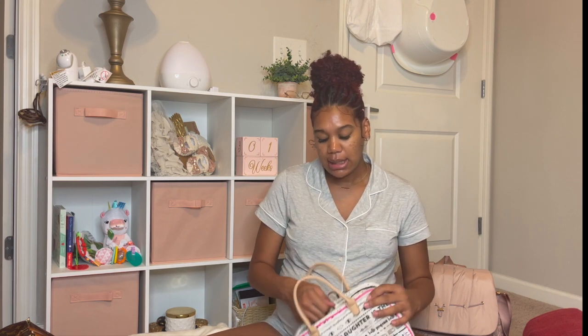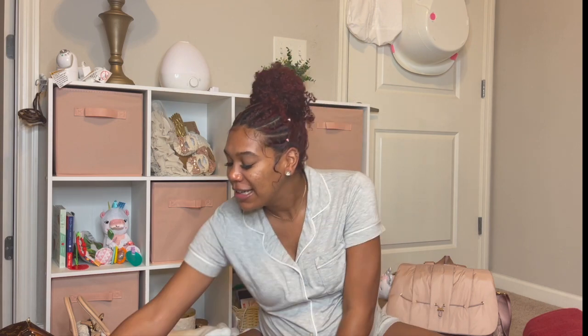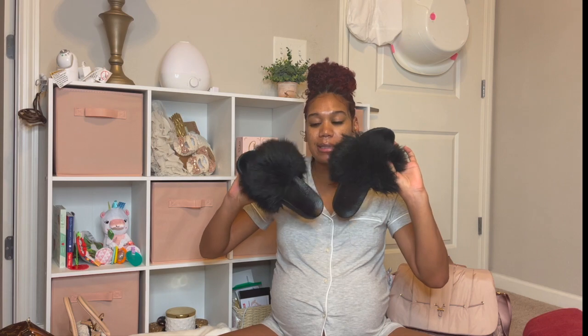I don't think I plan on washing my hair while I'm at the hospital. I'm not sure yet. But since I did dye my hair burgundy, my hair is still leaking red. So I don't even think I want to deal with that while I'm at the hospital, because I just don't want to be leaking red in a lot of different places. So yeah, you know what I'm trying to say. So I also have some house shoes I'm gonna take, just my furry slides.